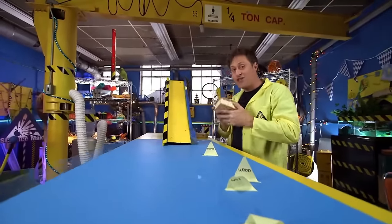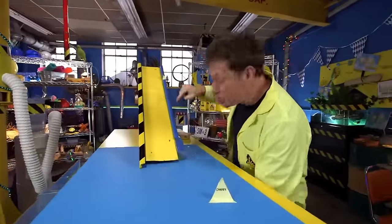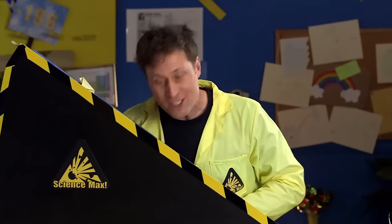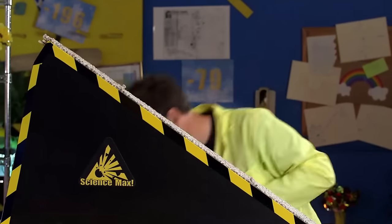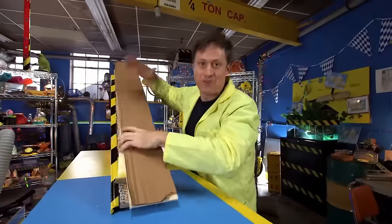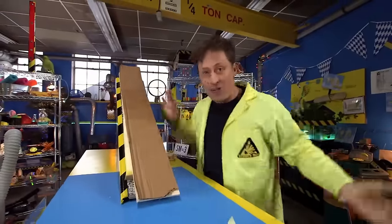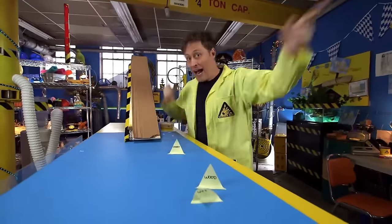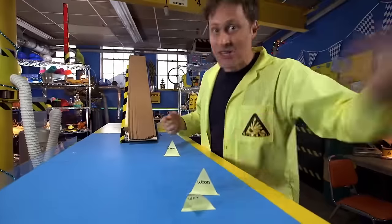And get this, once you've done all of that, you can change the surface of the ramp. You can go to waxed wood, carpet, foam, cardboard. But, well, yeah, you get the idea. Record all the results, compare them, and there you go. Friction ramp experiment. And that's what we're gonna be maxing out today. So come on, let's go.